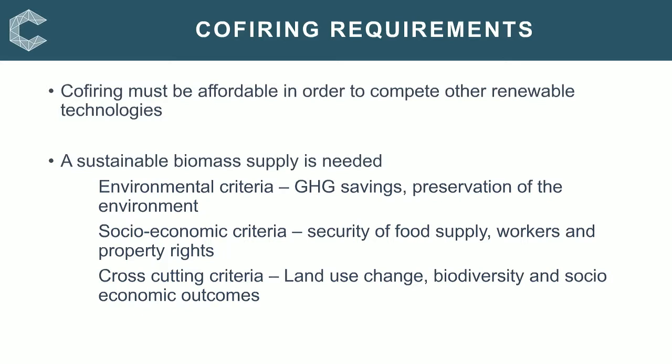The first is the environmental criteria. So this relates to greenhouse gas savings, preservation of the environment and of the carbon stock. The second category is socio-economic issues. So this deals with security of food supply, workers and property rights. And then finally, cross-cutting issues, so direct and indirect land use change, biodiversity and socio-economic outcomes.